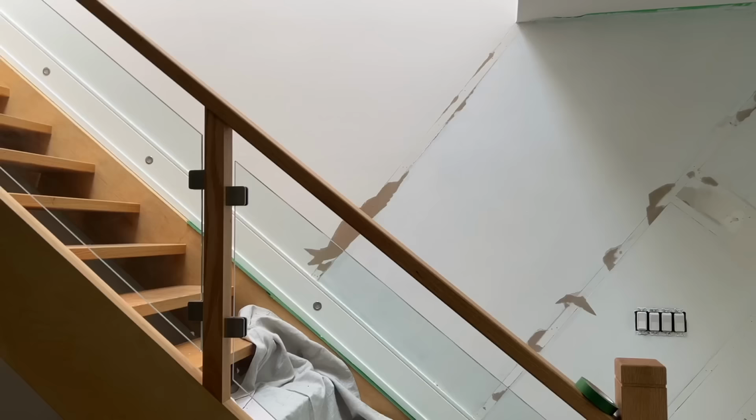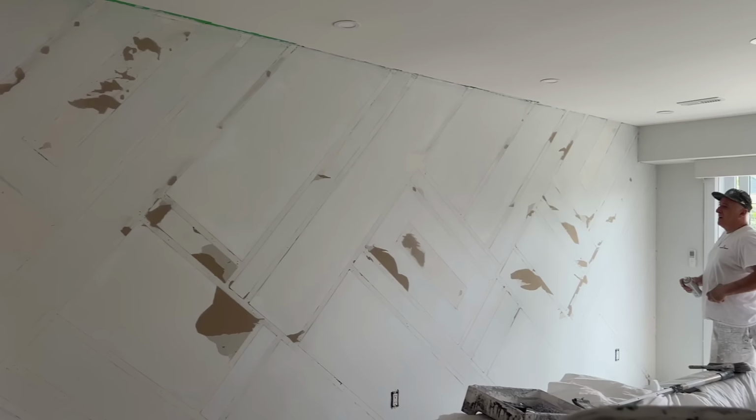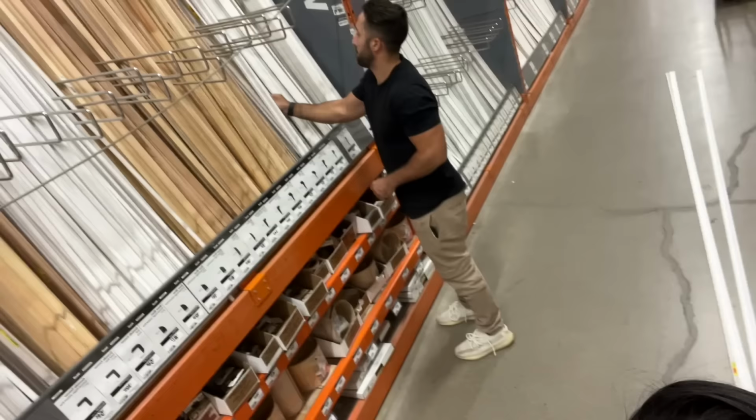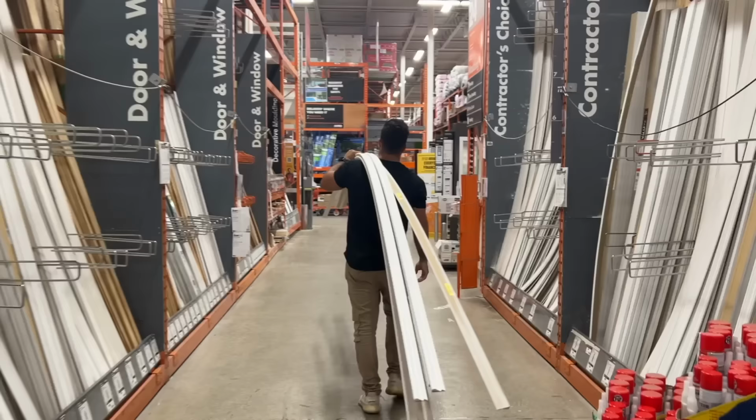Guys, the wall was actually glued and nailed, so we had to hire someone to come in and help us redo this wall and make it flat again. And now we're off to Home Depot to go get trim. You're gonna break it, you're bending it.